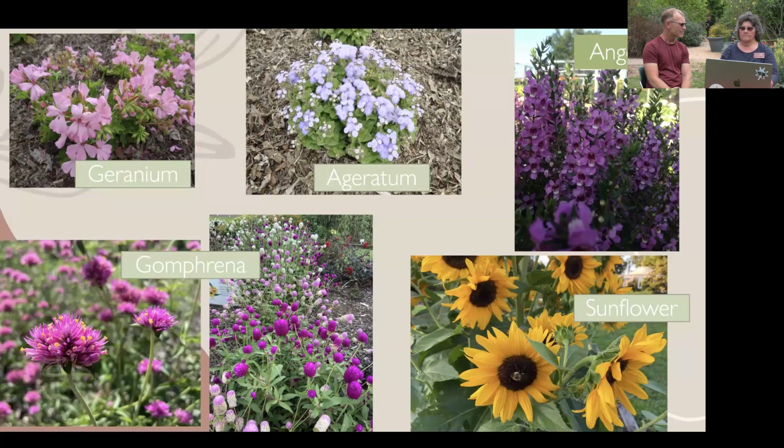That's one of, and then there's something I had in a mix. And there was something, is it Gumball? Not Gumball. Oh, Pinball series. Pinball or Ping Pong? Something like that. Yeah. But those are much more compact and great for edging, but they give you color the whole season.